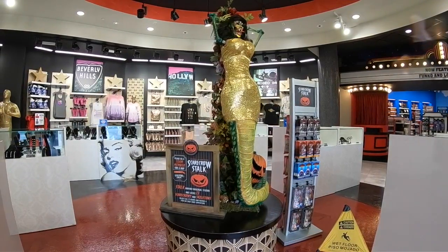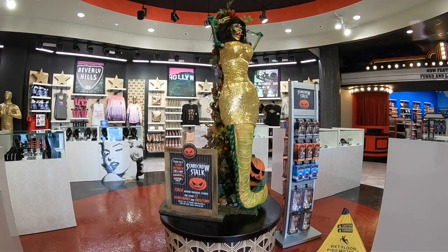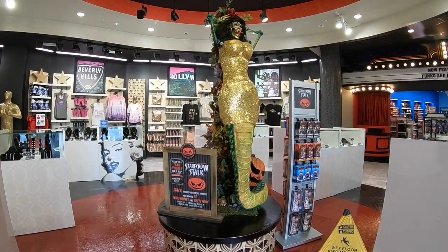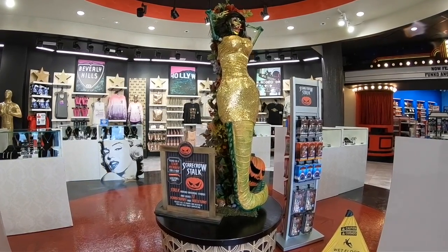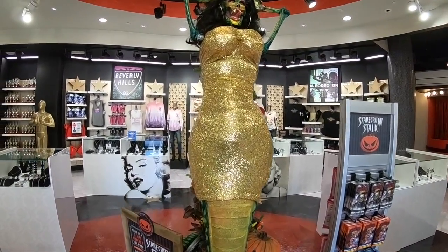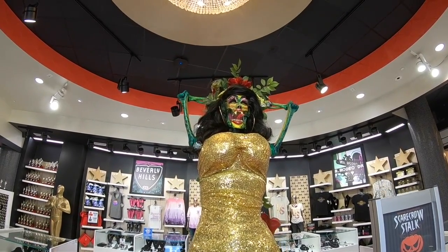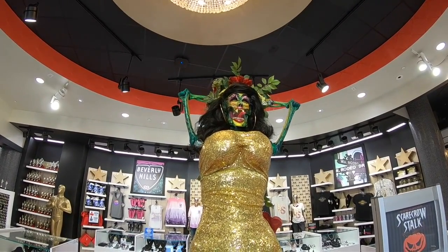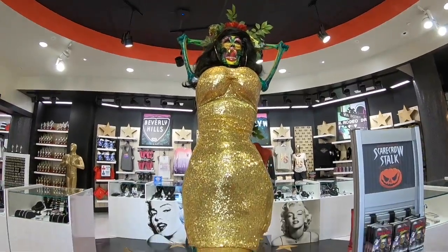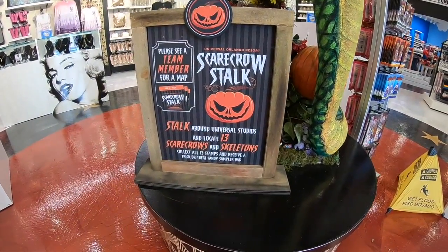Very cool. Like I said, all of these are created by Universal team members who are experts in designing sets for films. So these are all going to be very high quality Scarecrows. And everyone, if you haven't figured it out already, is themed to the shop I'm in. So I'm in Silver Screen Collectibles right now. And this lovely lady is wearing a traditional Hollywood sequin dress. And she's just all decked out. I'm going to go find a team member and hopefully get my stamp for this one.